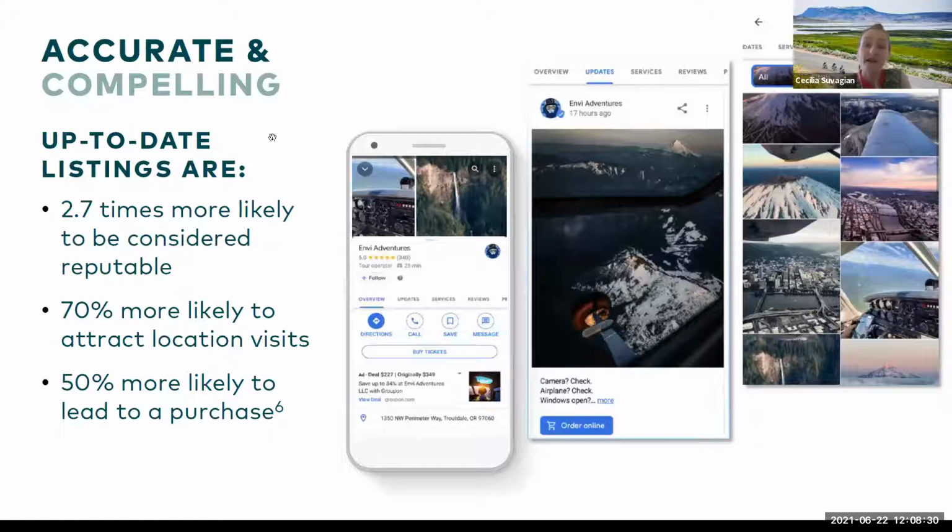Okay, so we know accurate and compelling listings are important. Up-to-date listings are nearly 3 times more likely to be considered reputable and to be trusted by visitors and customers. They're also 70% more likely to attract location visits. Your customer is giving you their money, and they're half more likely to lead to that purchase.